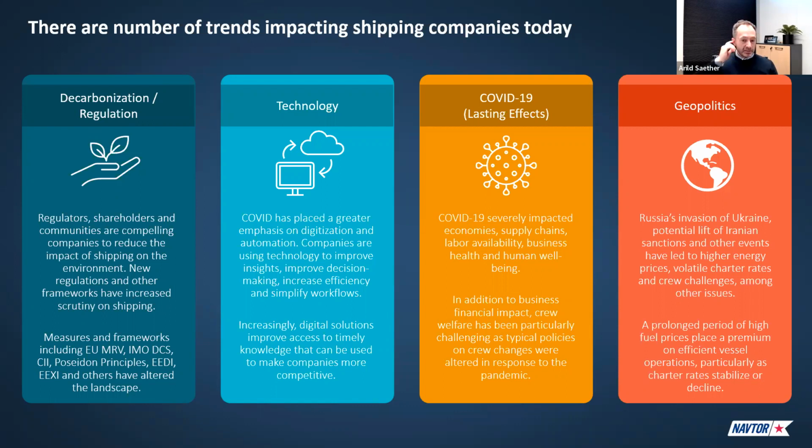What we also see is that COVID has had a huge impact on the different economies out there. We see an impact on supply chains, we see impact on business health, and we also see a higher focus on crew welfare. That could be about entertainment systems, or it could be about reducing workflows on board again.